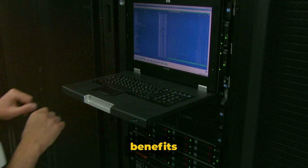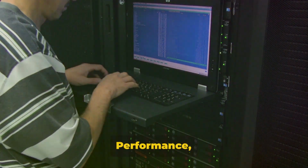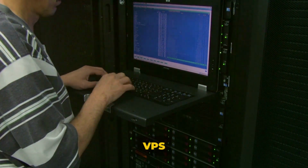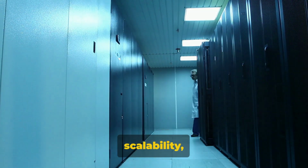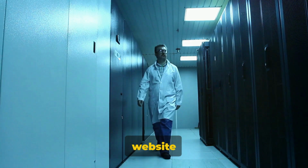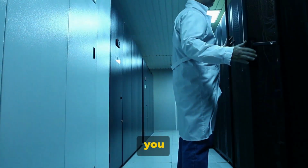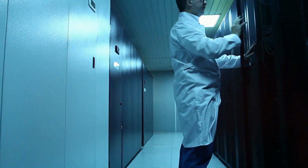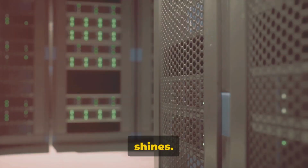Then we moved on to the benefits of VPS hosting. Remember the 4 big ones? Performance, scalability, control, and security. With VPS hosting, you get better performance because you're not sharing resources with as many other users. You get scalability, meaning you can grow your website as your business grows. You get more control over your hosting environment, and you get improved security because your portion of the server is isolated from the others.